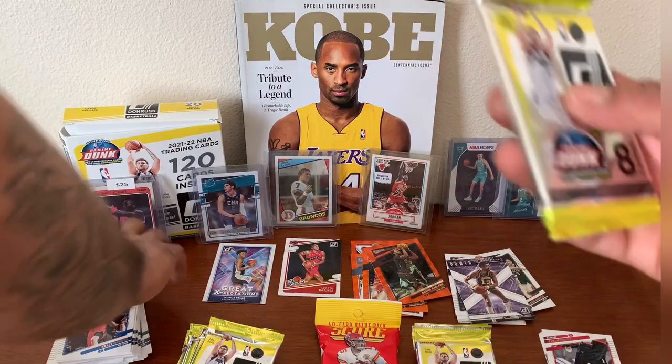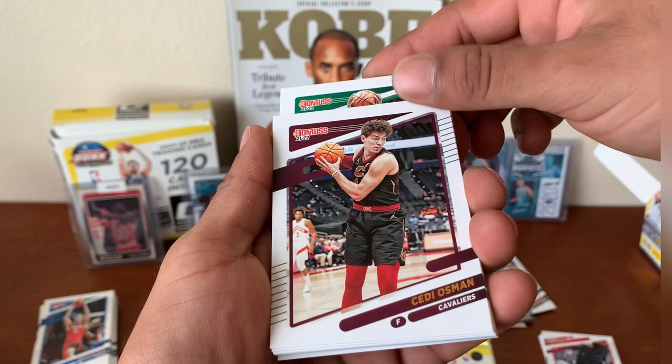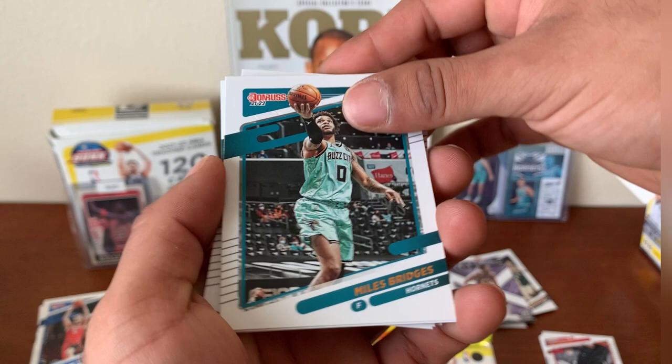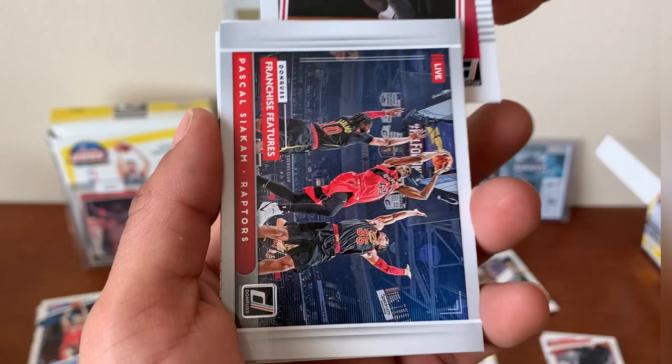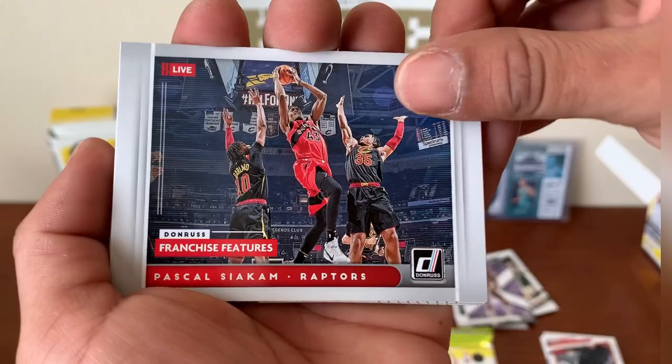All right, let's rip this one. Dennis Schroder. Sadiq Bey. Bridges. Derrick Rose. That's a Josh Christopher rated rookie. All right, another Live. What's that say? It's Pascal Siakam, Raptors. That's pretty cool. Show it back real quick. All right.